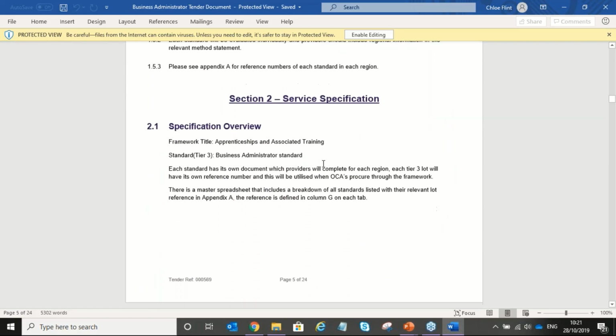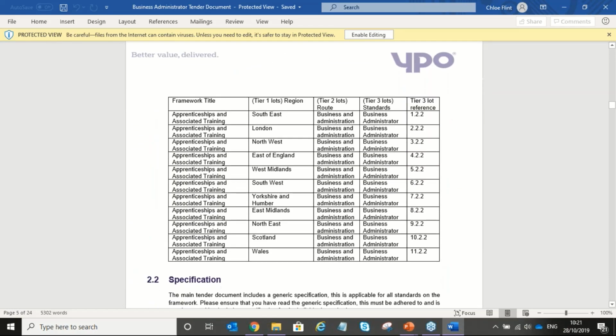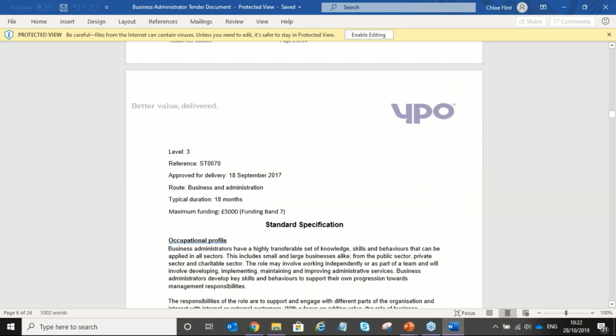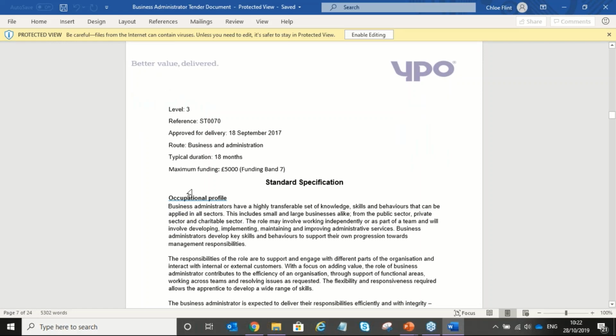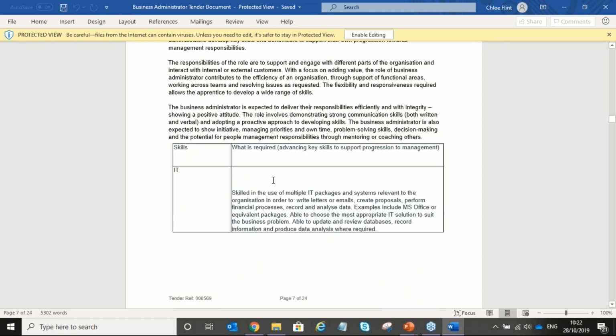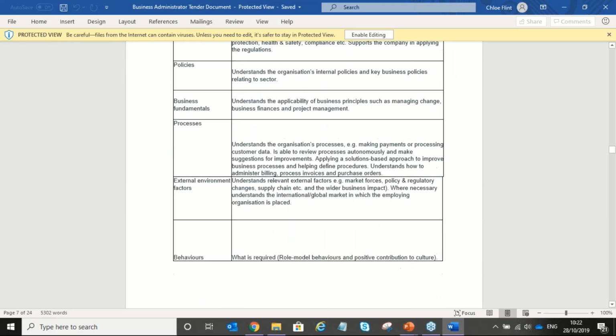So specification. This is basically pulled from the Institute for Apprenticeships website. So it'll give you the standard overview. It'll give you the level, the reference to it, the duration, and the maximum funding banding also. Then it'll give you the occupational profile, an overview of what the standard is all about.